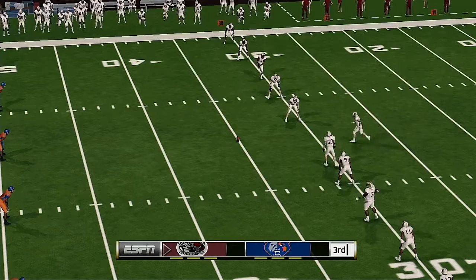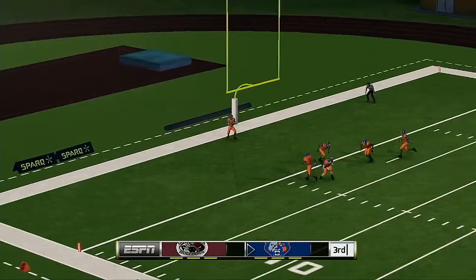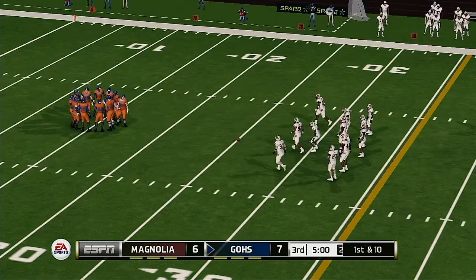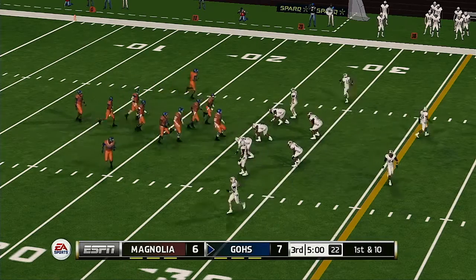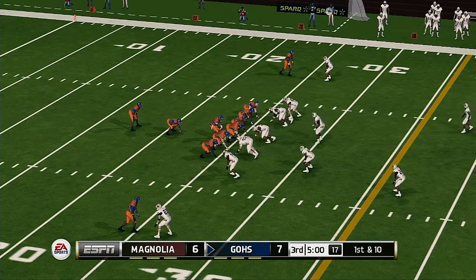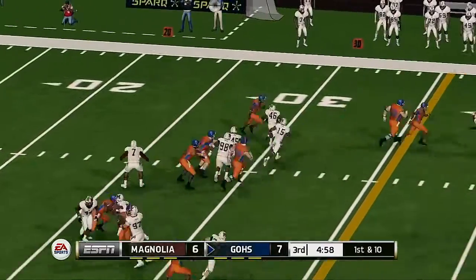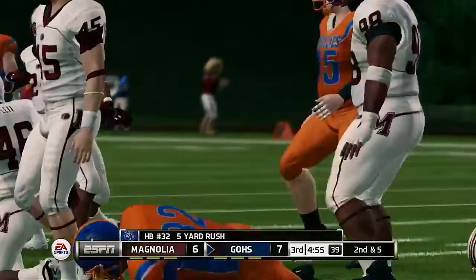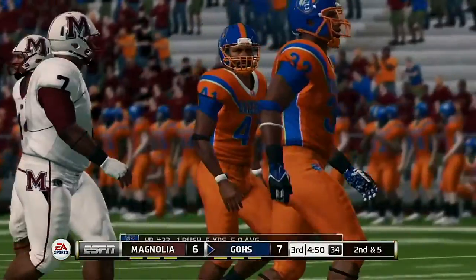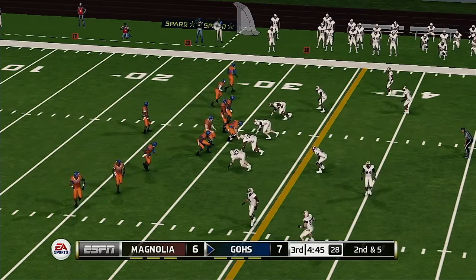Great first half and a tight ball game, and we're set to start quarter number three. He just drills this one. This one's going to be down in the end zone for a touchback. They're set to go for another round. Might have a chance. Runs outside for a nice gain. That brings him second and five. From their own 30-yard line, second down.